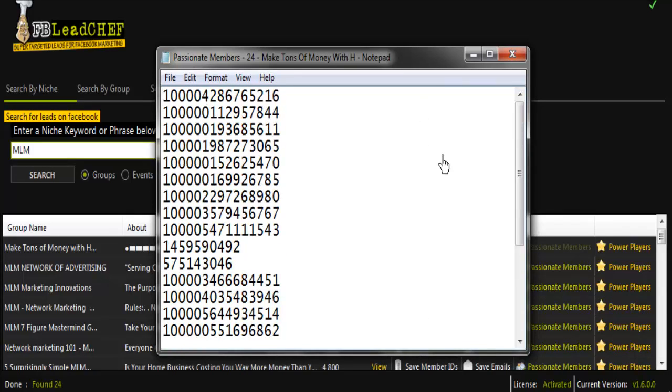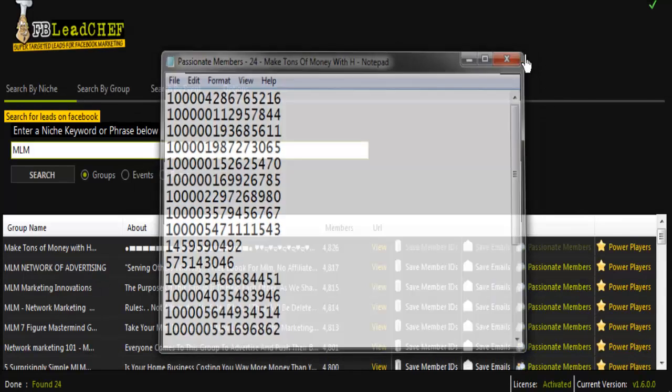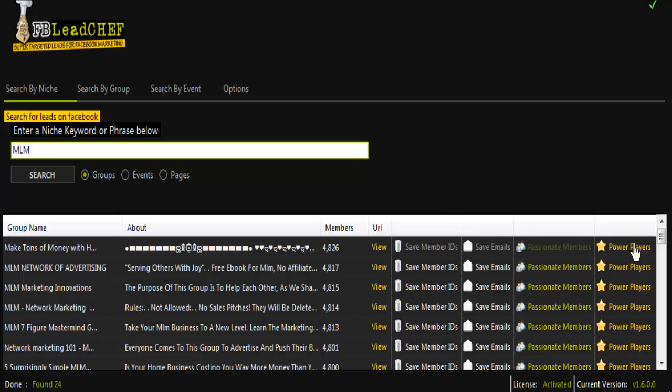These are people who comment in the group all the time. And then the power players are the admins and people like that. So that's how Facebook Lead Chef works, just for groups.